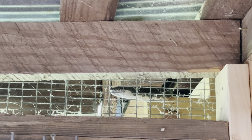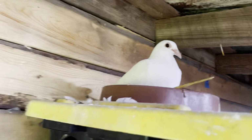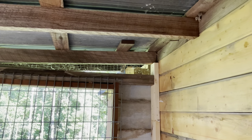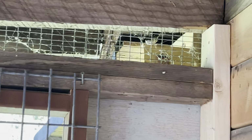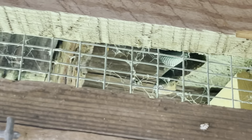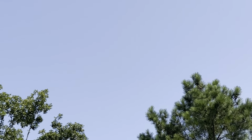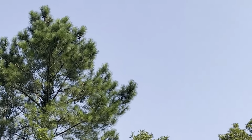Yep, look at that. He could easily come through that hole at the top, so he'll be coming in here later to eat these babies right here. He hasn't already. No, they're still there. But I'll be taking care of that problem pretty quick. That's the last thing we want to see near a pigeon loft. Yeah, I did have some babies disappear. Now I know where they went. So I'll be taking care of that issue.